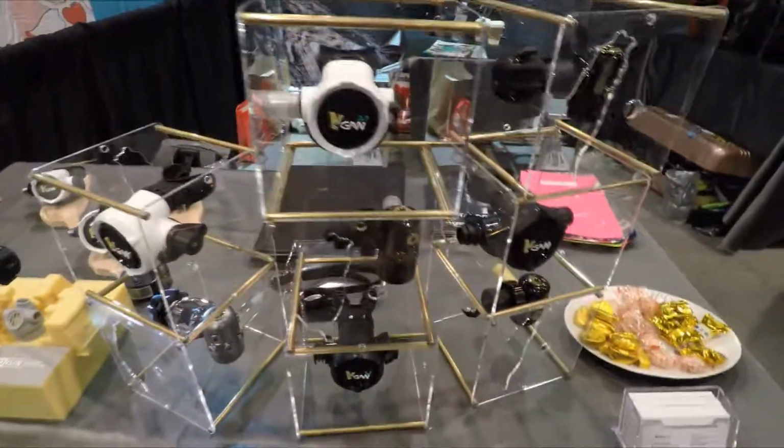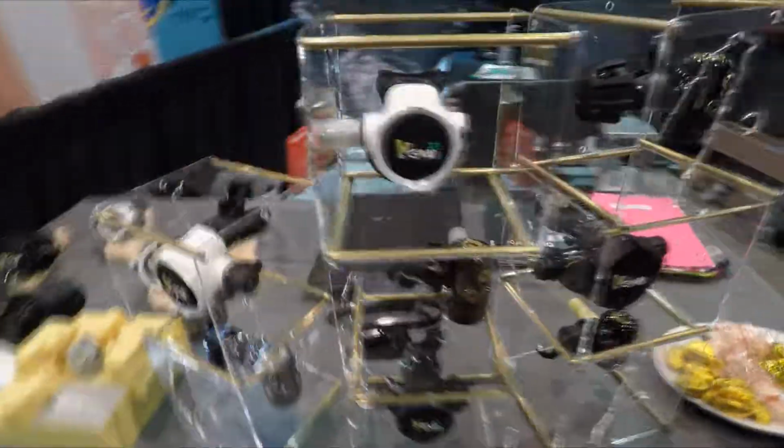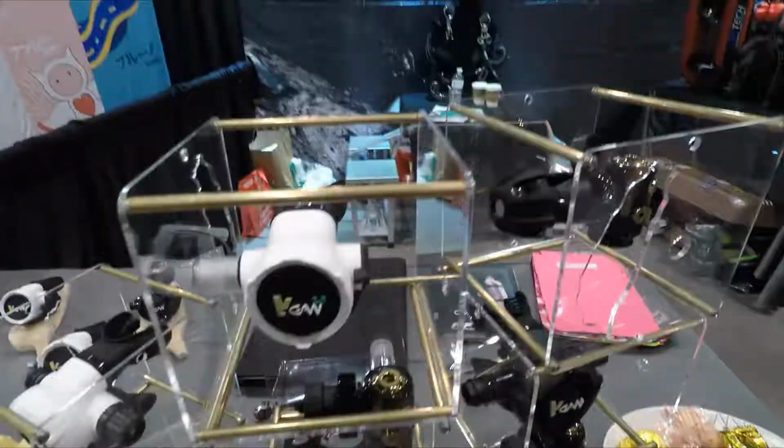But at DEMA, we always have new innovations and new manufacturers here. So these are some of the new regulators that have come out, first stage and second stage. Actually, this is our design model.